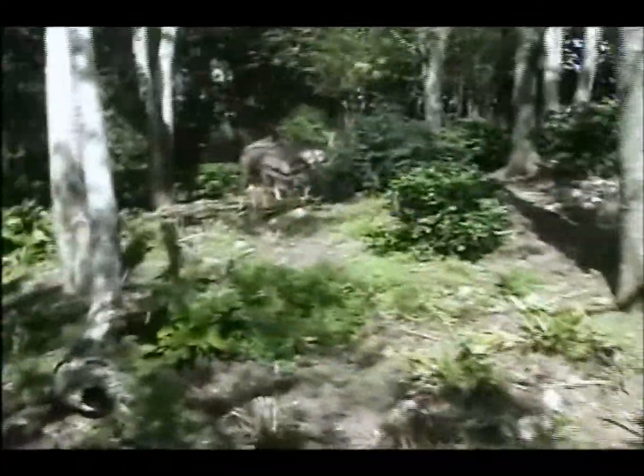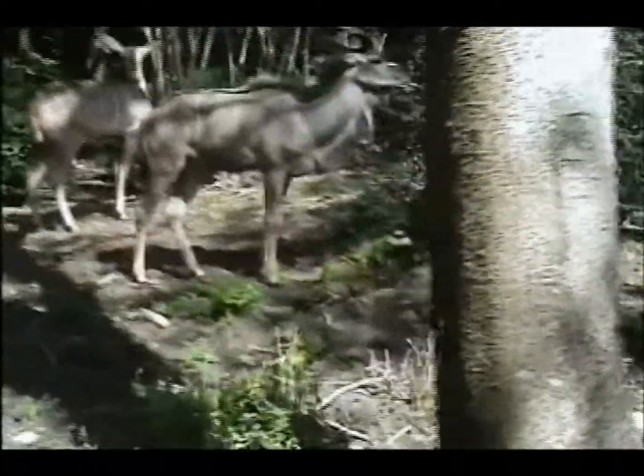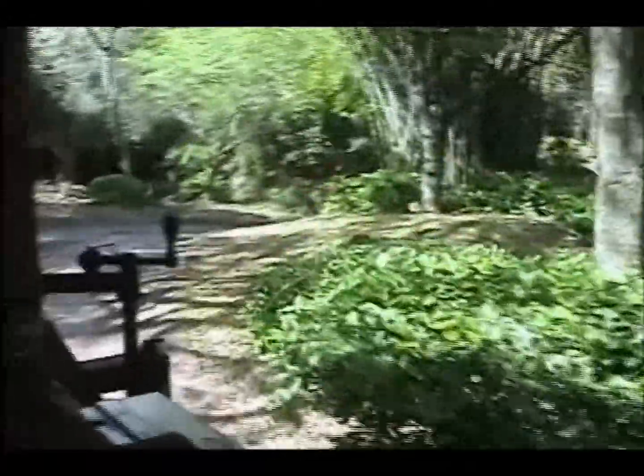Oh, look over here on the right. These are greater kudu. Greater kudu are the second largest antelope in Africa. They weigh up to 750 pounds. You can tell which one is male because he has horns. He's horny. I'm not seeing much else here in the forest.